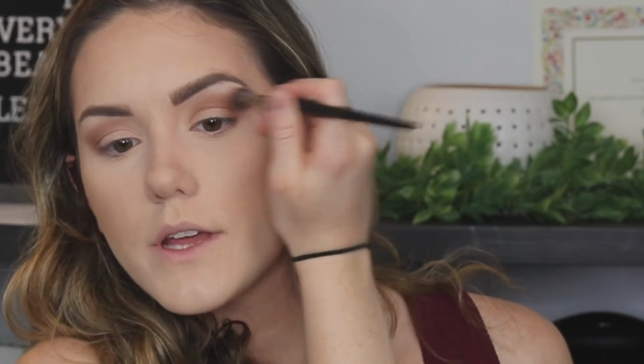Go over that edge there to blend the two shades together to create a really super blended look. I'm gonna lay down this green, which is the Only. It's a nice kind of foiled metallic green. And I'm gonna put that all over my lid.